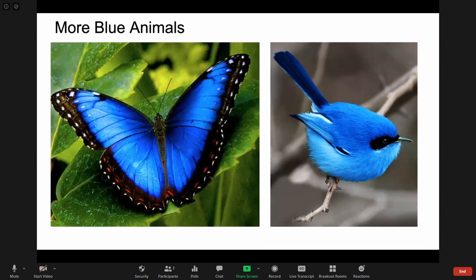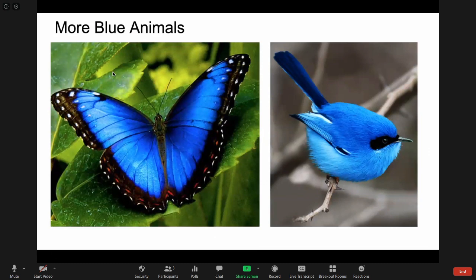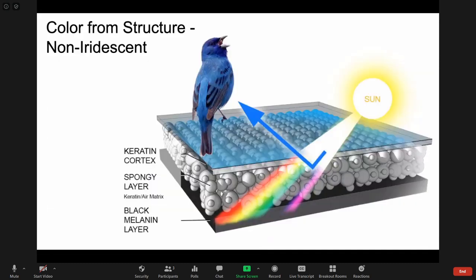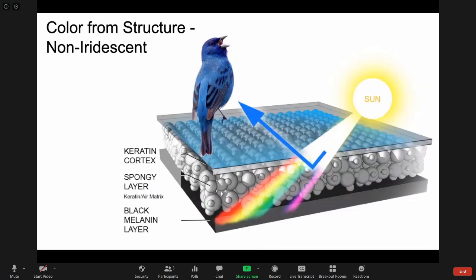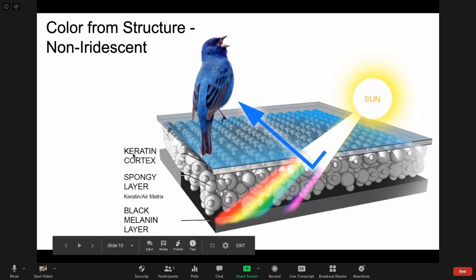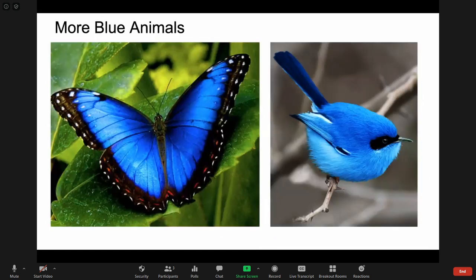Here are some more. So here is the blue morpho butterfly. Again, there's no blue pigments in this butterfly. The light is coming in and going through that structure that we just looked at, and the blue is getting scattered back at us. So in fact, with this particular type of color that animals have, if there was no light, then the animal actually wouldn't have any color. Because they're getting their color from the sun's light interacting with their spongy layer, they would not have any color if they were not in a lighted area.